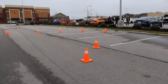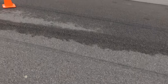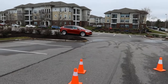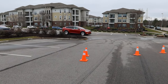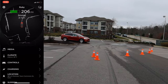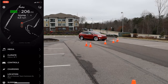Oh God, Ruby's not gonna be able to make that turn. Are you people insane? Ruby can't make that turn. Here, we're gonna help out Ruby a little bit. This Model X needs a little more room to maneuver. All right, press come to me now. Yeah, you just hit those cones, Ruby. Come on.